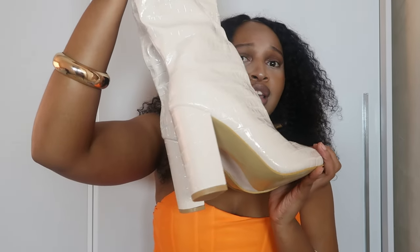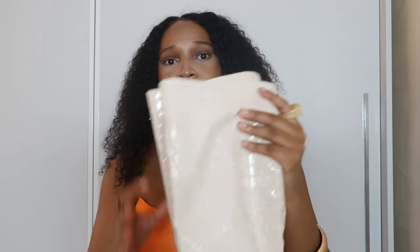you size up. And I like the fact that they're block heel, because anybody trying to walk in heels knows it's hard for a long time. So this is going to ensure that I am able to walk in these for a longer period of time. So yeah, I like these a lot. I'm gonna insert a picture, so we'll see how I would style them, just to give you guys an idea, a taste.